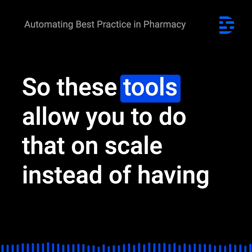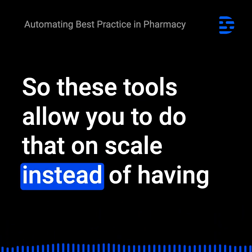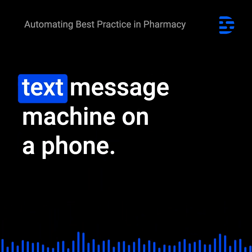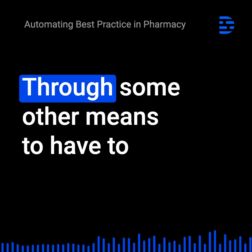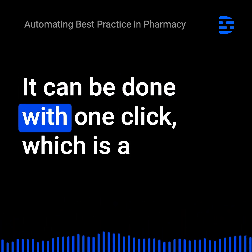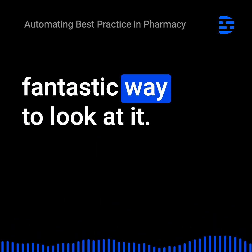So these tools allow you to do that at scale instead of having to dedicate a person to a phone or to a text message machine on a phone through some other means to communicate all of that out. It can be done with one click, which is a fantastic way to look at it.